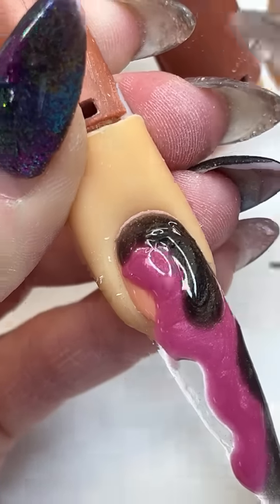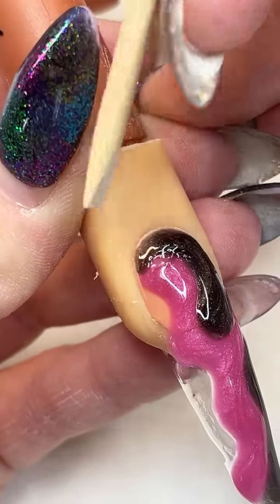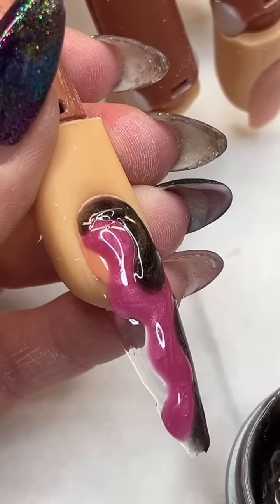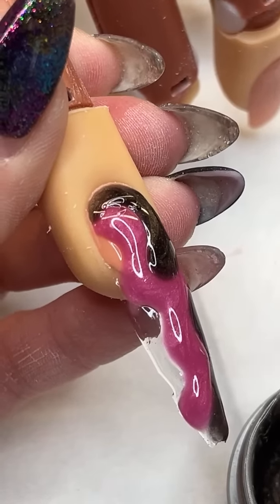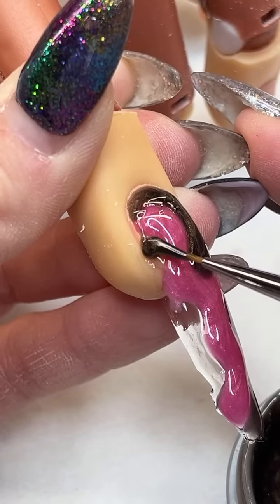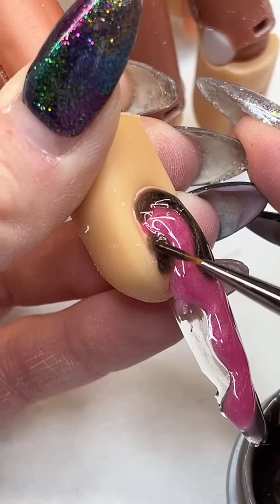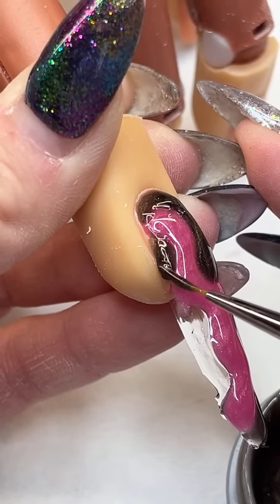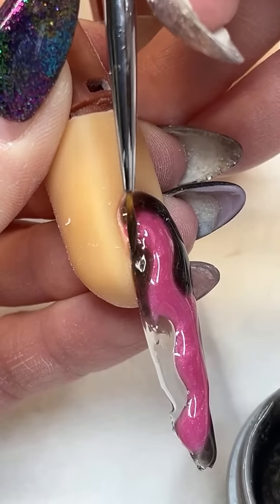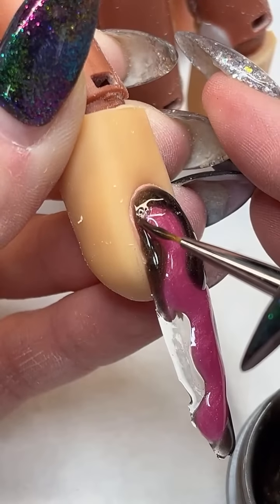If you do accidentally get product on the skin, make sure you grab your orange wood stick. I see a tiny little dot right there. Grab your orange wood stick, clean that off the skin so that it doesn't cure on the skin, okay? You always want to make sure that you're keeping your product away from the skin so that you don't end up, either you or your client, getting contact dermatitis or allergic reactions from overexposure to your product. So always leave that tiny little bit of space in between so that you're not coming in contact with the skin. And sometimes it can happen where you do accidentally get that product on the skin. So if you do, like I said, just grab that orange wood stick, clean that product off the skin right away. Okay, I think we're good along our edge here.